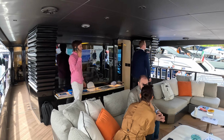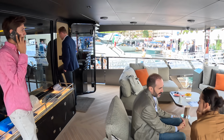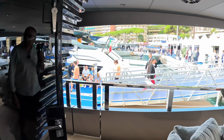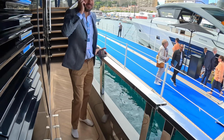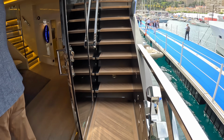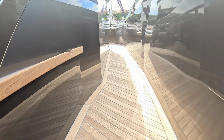Now, we're at a boat show, so we have to work our way around people a little bit, but we've got this aft deck area here, first of all, and then what I think we will do, perhaps the best way to film this one is to work our way around to the top. I'm in the show. And then head on down. So, let's go up. And I'll show you what it's all about.